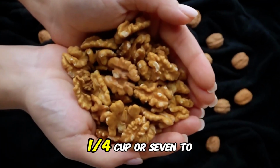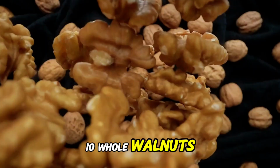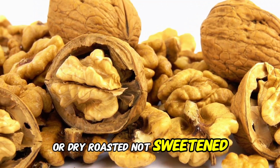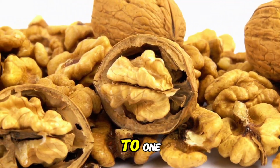A small handful is about a quarter cup or 7 to 10 whole walnuts. Keep them plain, raw, or dry roasted, not sweetened. Replace a snack, don't add to one.